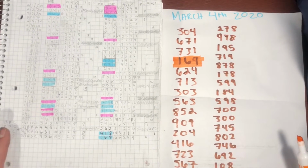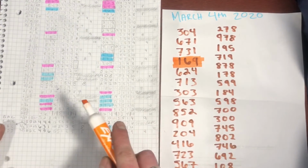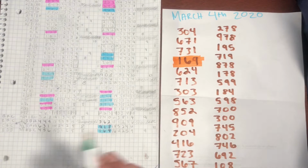So, and I promise I'm gonna start writing in pen. I know that pencil is a little hard to see, but don't pay no attention to that, because all we're gonna focus on is this bottom few right here. And then we'll move on to our rundown.